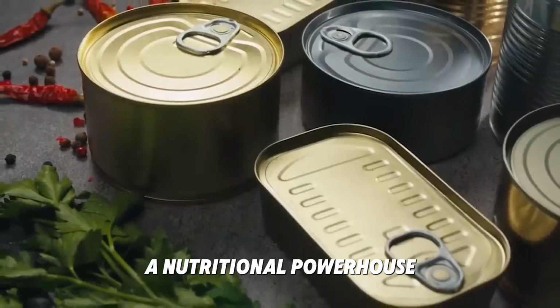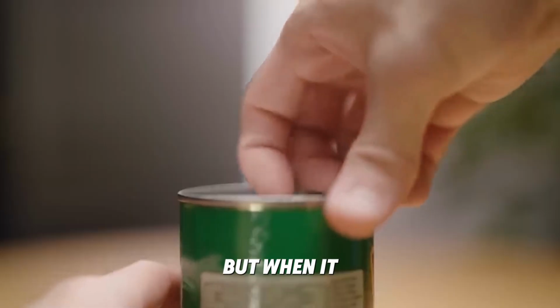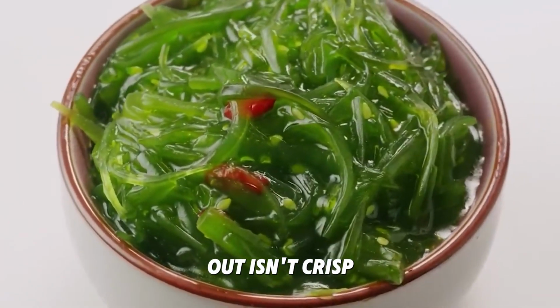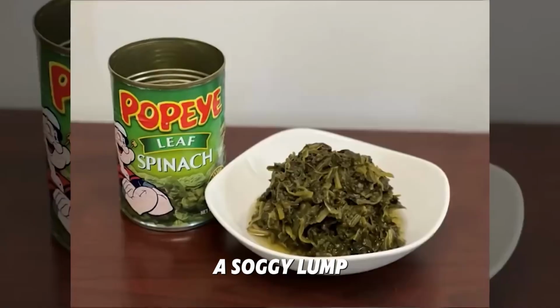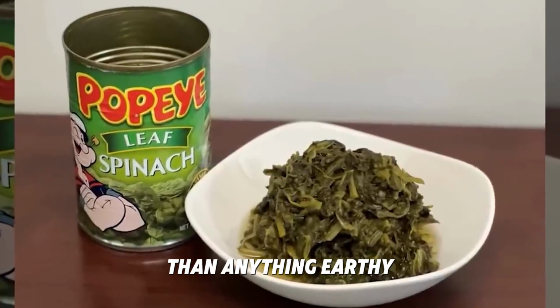Number 2, canned spinach. From superfood to hazardous greens. Spinach should be a nutritional powerhouse, packed with iron, vitamins, and fiber. But when it comes in a can, that strength fades fast. What pours out isn't crisp, leafy greens. It's a soggy lump in cloudy water with more of a metallic aroma than anything earthy.